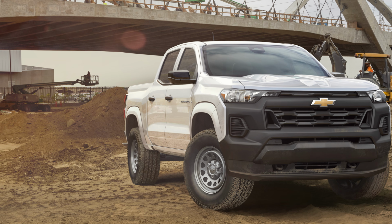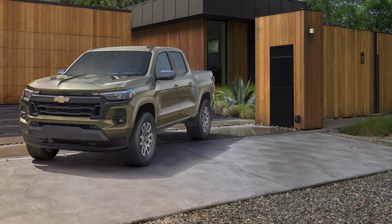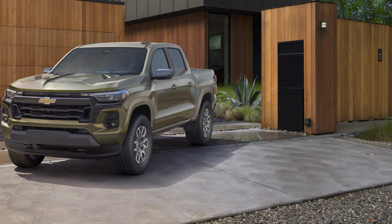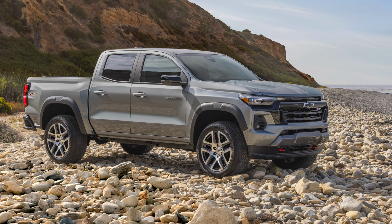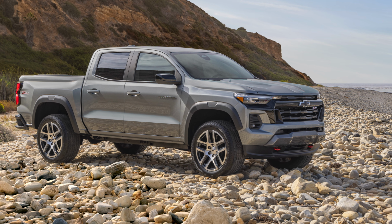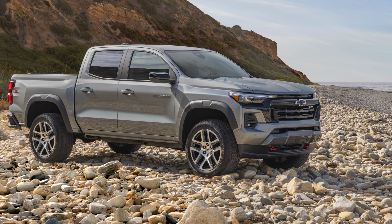Under the hood, there's good news too, because Chevy is going with a 2.7-liter turbocharged engine that's offered in a variety of power outputs. The work truck and LT model use the standard setup, which makes 237 horsepower and 259 pound-feet of torque. Those models can opt for the 2.7-liter Turbo Plus though, which jumps to 310 horsepower and 390 pound-feet of torque, and also comes standard on the Z71 and Trail Boss models.